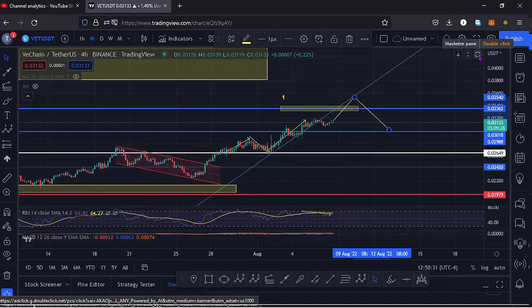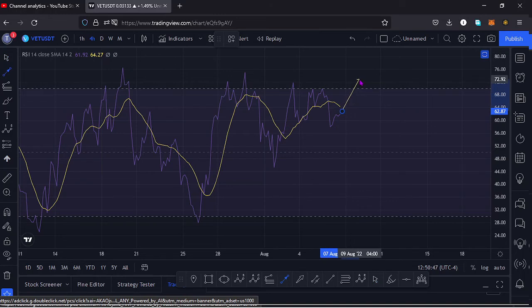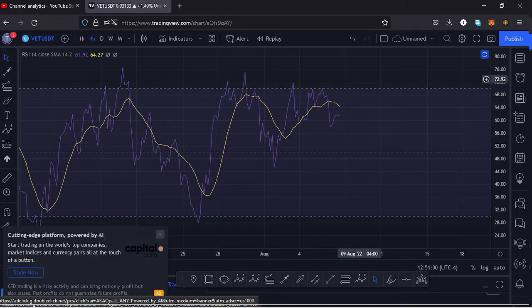And if I also take a look at the indicators here on the 4-hour chart to see whether those movements will be supported, you can see we are trading at around the 61 mark here on the RSI, and that would mean we have a bit of room for us to continue pushing to the upper side before we get into the overbought region. And once we get into the overbought region, then we can see a nice retracement here on the RSI. So let's be patient and see how that plays out.